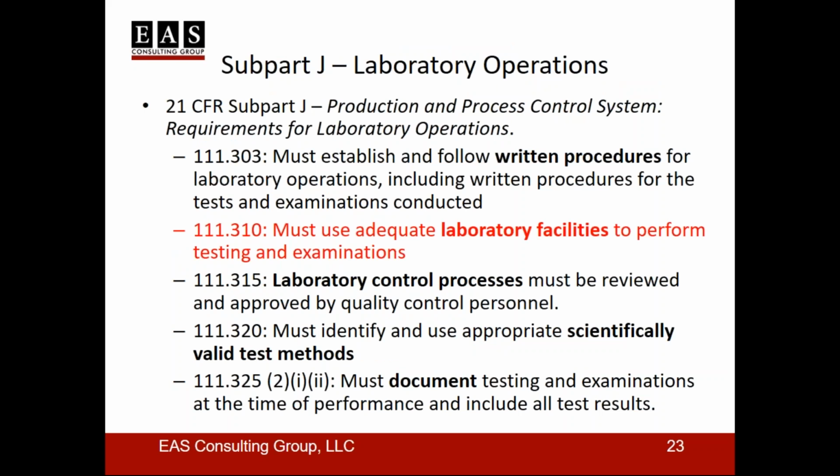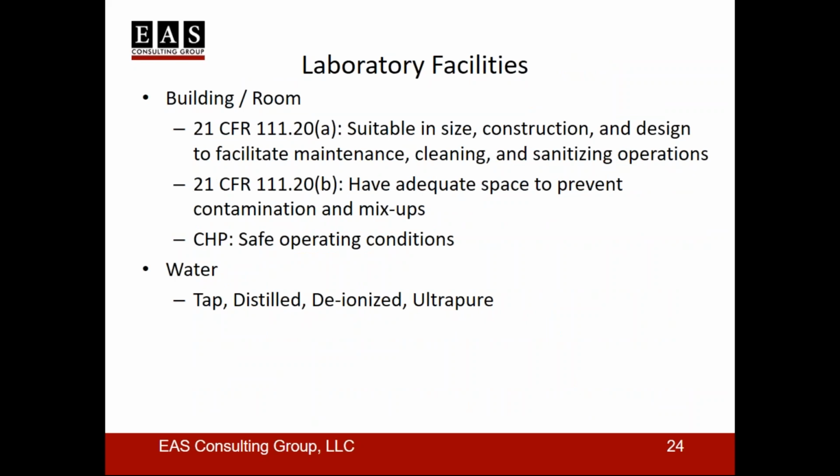So then moving to the next part of 111.310, which talks about laboratory facilities. This could be an entire building for a laboratory, or it can just be a room or multiple little rooms. Any of those have to be suitable in size, construction, and design to facilitate maintenance, cleaning, and sanitizing operations. They have to have adequate space to prevent contamination and mix-ups.